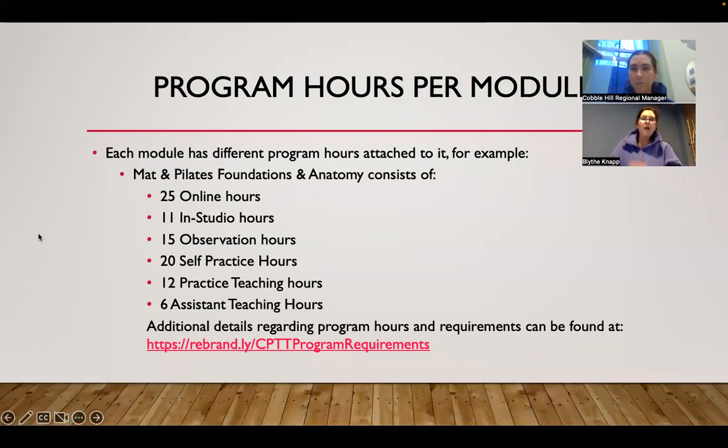Each module has a different program hour attached to it. For example, the Mat and Pilates Foundation consists of 25 hours online, 11 in-studio hours, and then 15 observation hours, 20 self-practice hours, 12 practice teaching hours, and 6 assistant teaching hours.